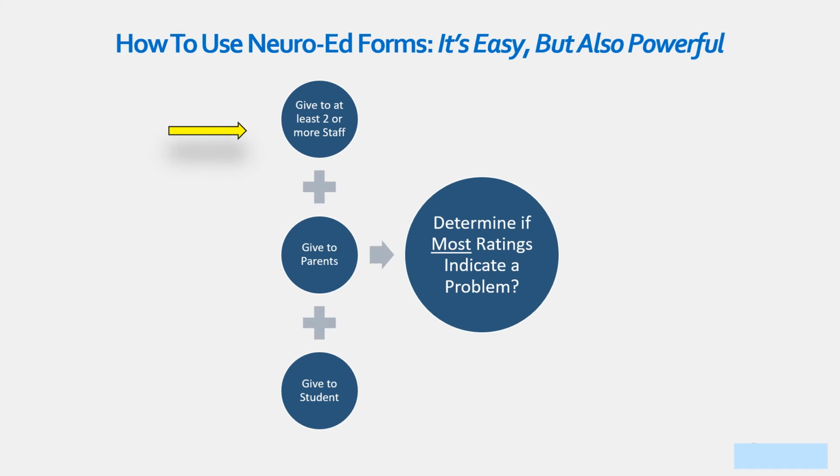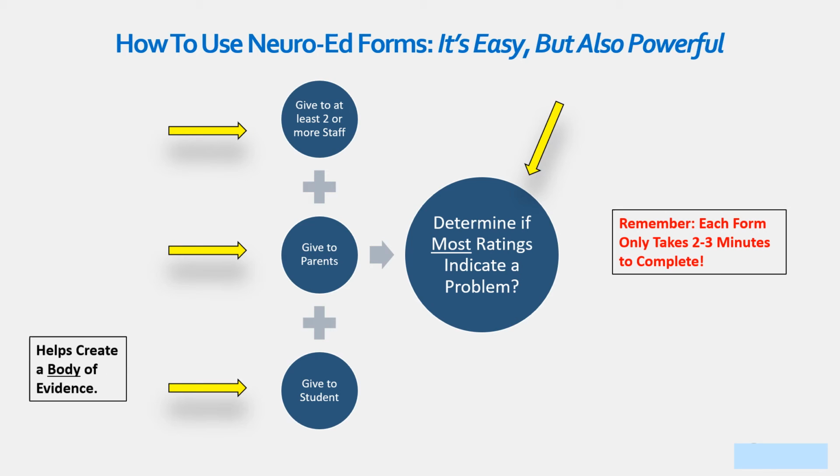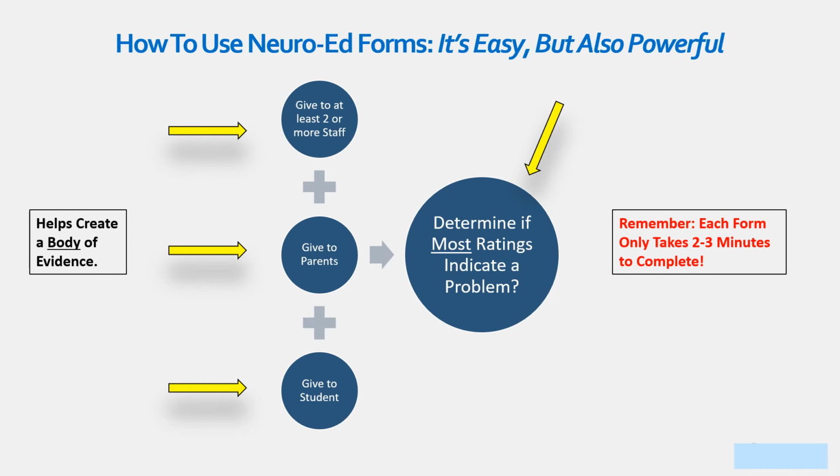Simply give at least 2 or more rating scales to a child's teachers or staff, 1 rating scale to the parents, and 1 to the student, which can be given for a child to complete or it can be administered as a semi-structured interview. Rating scales are completed in less than 5 minutes and then collected. If the majority of the forms illustrate scores of 4 or 5, the problem area is easily identified and adds to your body of evidence.